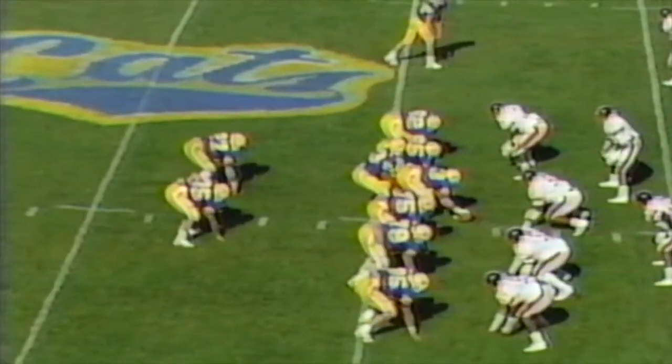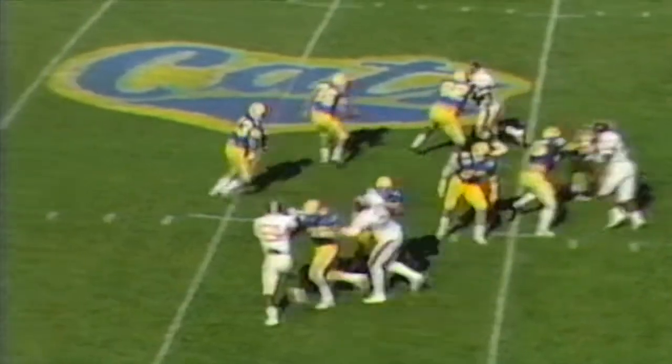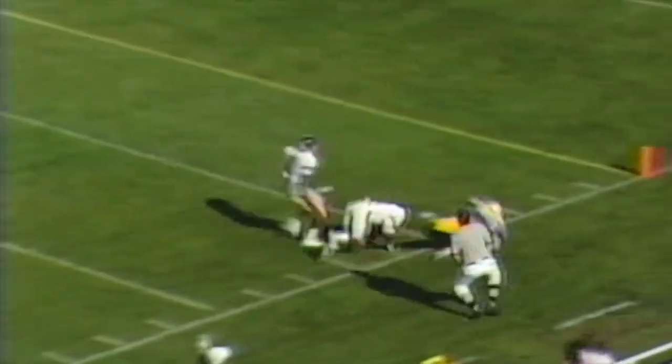Seven of Sam Houston on a rollout right. Sherwin is going to try to get beyond his man. Can't. He's sacked. Fourth down, 11 from the Sam Houston 43. A rollout. Now Sherwin sets up, throws the ball deep up the right sideline for Grace. He makes a great catch. I can't believe it. He brings it in at the 8-yard line. A big first down play.